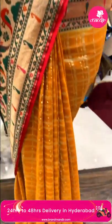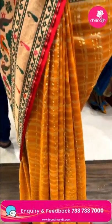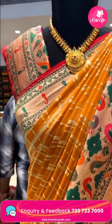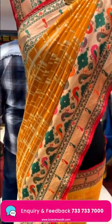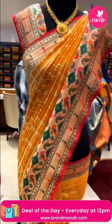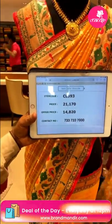And the next sari, lovely mustard yellow with red combination. Checks. Beautiful checks and the border, Paithani style border with munias, beautiful parrots, florals. Pallu is contrast with heavy motifs and the blouse is contrast plain with border. To buy the sari, 14,820 is the offer price. CL393 is the code.